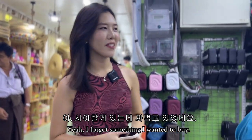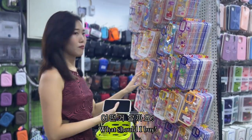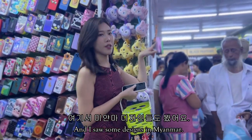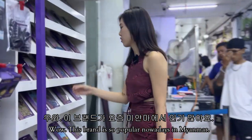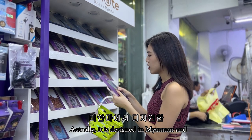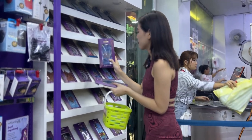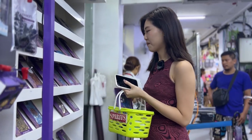Yeah, I forgot something that I want to buy. I want a phone case nowadays. What should I buy? How about this one? Little frog. Cute. And I saw something designed in Myanmar. Whoa, this brand is so popular nowadays in Myanmar. It's called Kno. It's actually designed in Myanmar, and this is a premium phone case. You can see all of the Myanmar culture pieces in just one phone case. I should buy this.